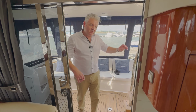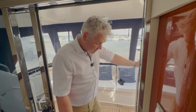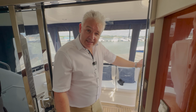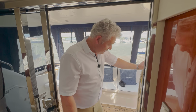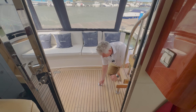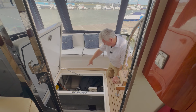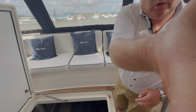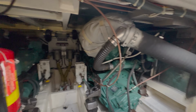Okay, so a few of you have said that I don't show enough engine rooms. That's because they bore me, I'll be honest with you. But anyway, we're going to show you the engine room on this one. It's got twin Volvo 63Ps with 555 hours, which is very good for the age. And it's also with lazarette. So we open up this big hatch here. And there's the lazarette. And then Dan, if you just pass me the camera, I'll quickly whiz it round to show you the engines, which are very boring, but in very good shape.